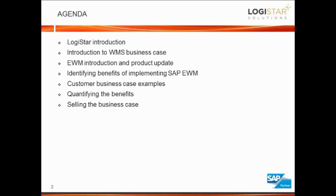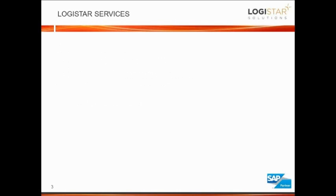Then we're going to talk about identifying the benefits, talk about a couple of our customers and the benefits that they saw in leveraging the product. And then we're going to talk about quantifying those benefits and selling the business case through the management levels and through the organization.